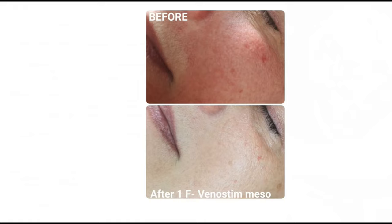Pictures here. It used to be called Vinostim. Now it's called Cuperose. It's the same formula. But we see we also have a peel. This is an exception. And if you are using our brand, we have the Cuperose peel. It works so well. I've done it on myself and a couple of patients, and it helps immediately after the peel. You will see less inflammation, less redness. The skin is calm. It's a fantastic product.